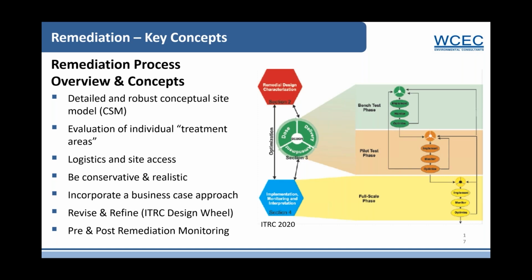Again, the business case approach we'll look at in detail, and that really is focusing on what cost the remediation saves in the form of long-term monitoring, particularly at the end of a project life cycle, if you're talking about a multi-decade long-term monitoring program. Another key concept is to continuously revise and refine your remedial process, including your conceptual site model and your design. Everything you learn about a site as you move on informs the next decision. And then a pre and post remediation monitoring strategy is also key to prove that what you've done was effective.